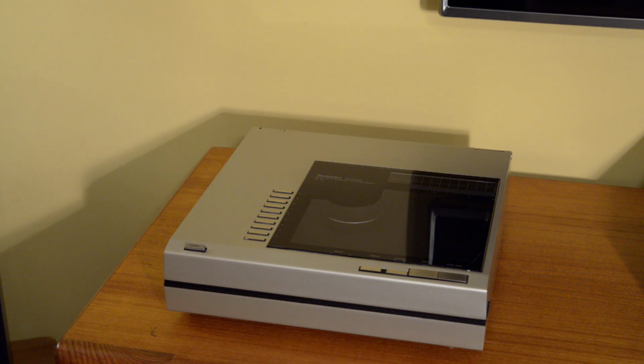Hey folks, so a really special turntable today. This is the Technics SL-15. This is the programmable version of the SL-10, the iconic SL-10 that's featured in the Museum of Modern Art. So really iconic design. This is actually identical to the SL-10 in overall shape and look.